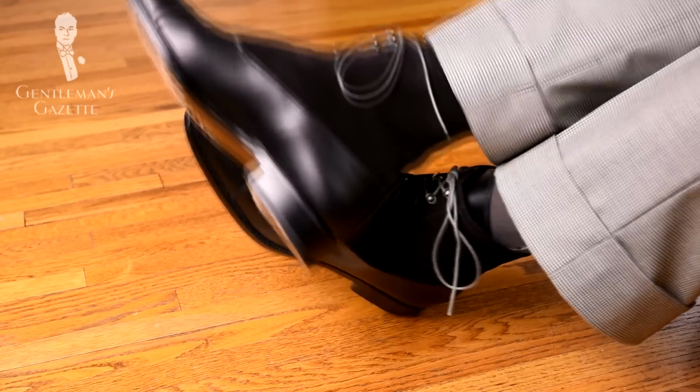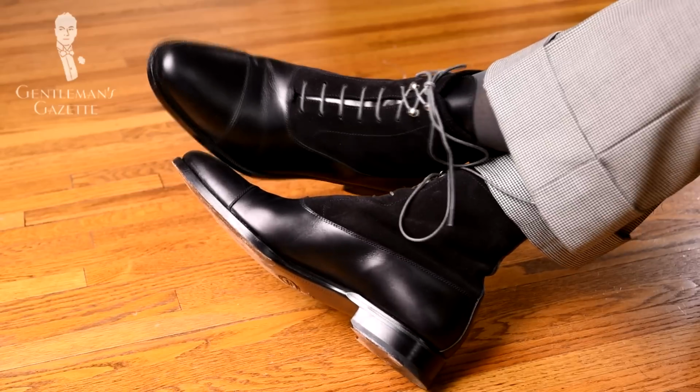Next up is the Balmoral Boot. It's a classic dress boot that works well with formal outfits, and of course we have an in-depth guide here. So who is the Balmoral Boot for? It's basically the choice of elegant gentlemen who want something like an Oxford shoe as a boot version.